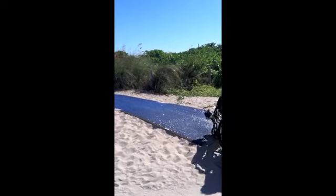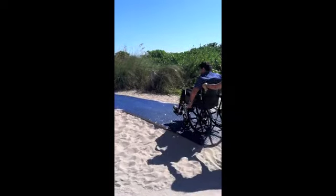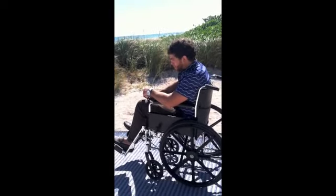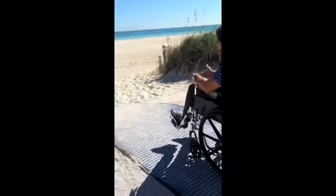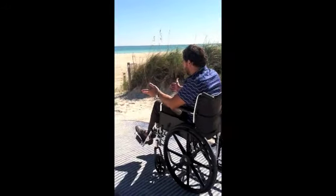As you can see, even with the assistance of someone else, they're having a hard time, so I don't know how they expect a person in a wheelchair to force themselves up here. As you can see, there's nothing really mobile about the mobile mat. You get up to the top of the dune, which was as hard as you can imagine, and there you are, you're stuck. There's nowhere to go.